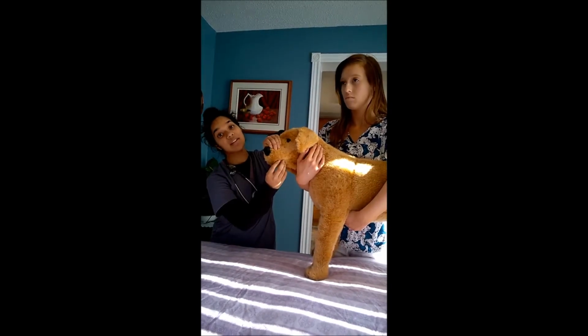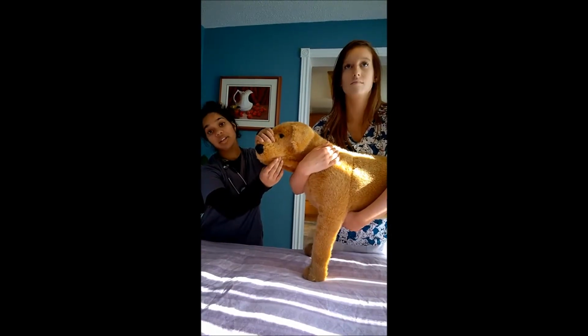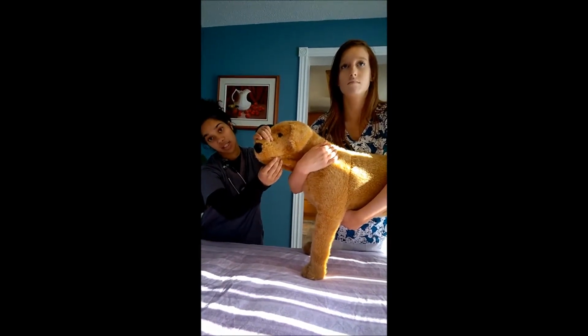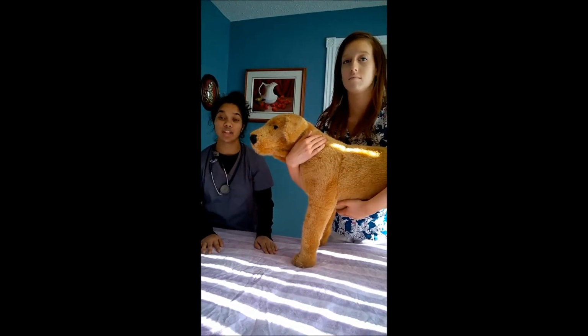While the upper lip is still lifted, locate the gum line above their teeth. Then press on the gum with your finger or thumb and then release. It is normal for the gums to blanch white, then return to their pink coloration within 2 seconds.